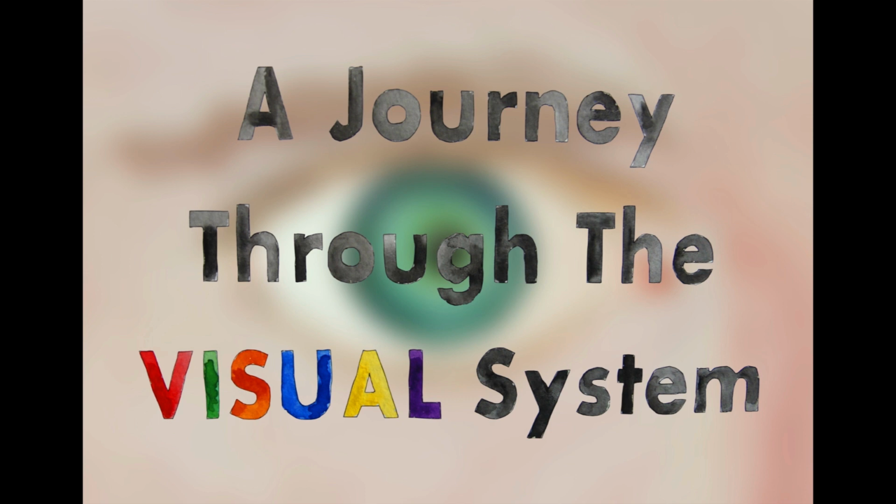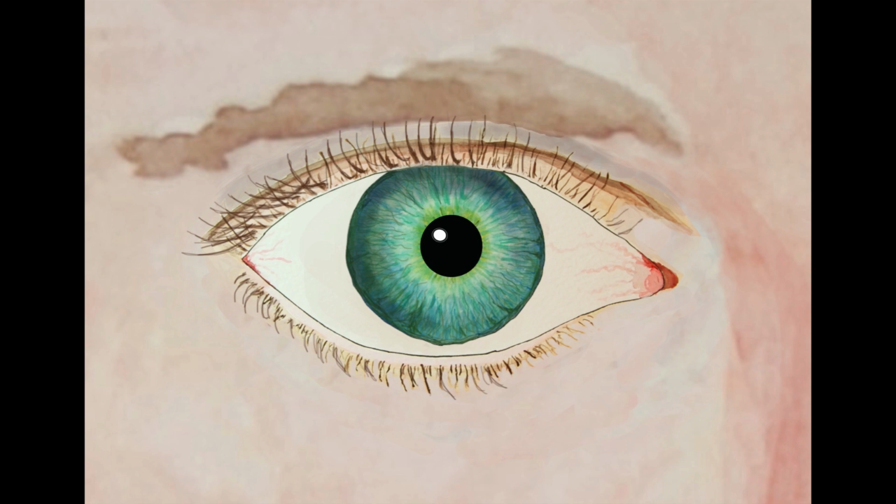Journey through the visual system. We begin our journey with the eye, specifically the iris, which gives the eye its distinctive color.